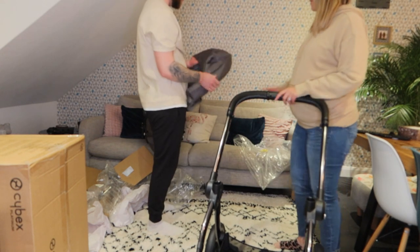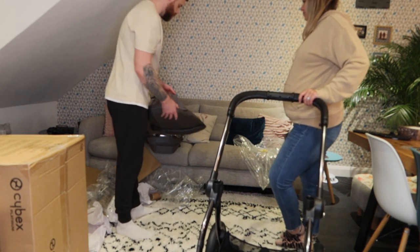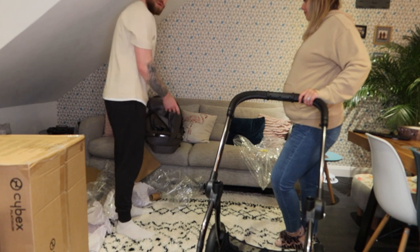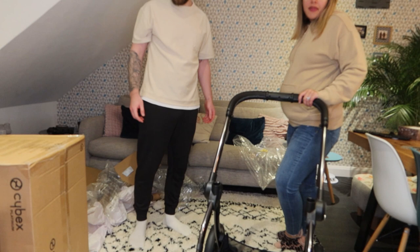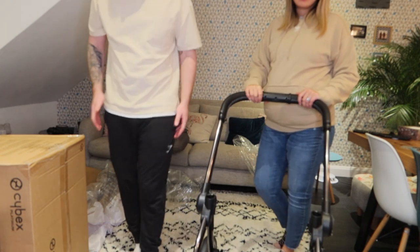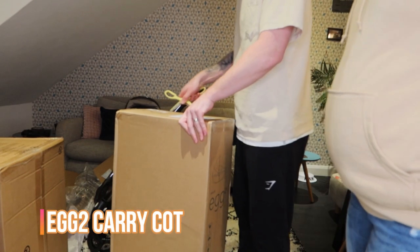What's this? That's the foot muff for that. Does that go the other way? Yeah, like that. And then the carrycot. Shall we get that out next? Where's the carrycot? Is this it? No, that's the car seat. So this is the carrycot.